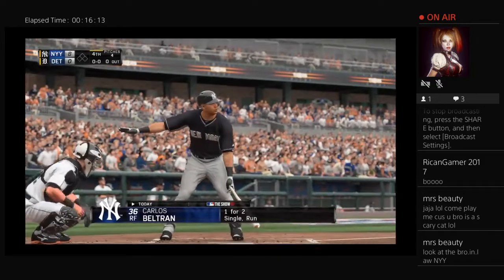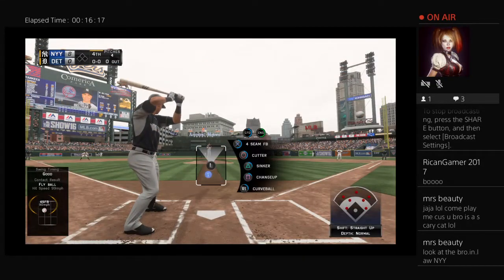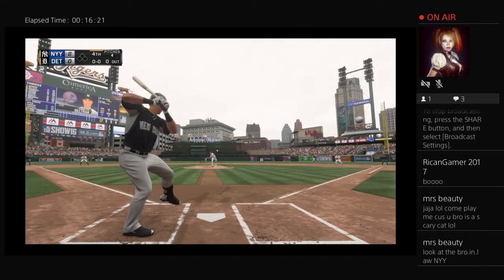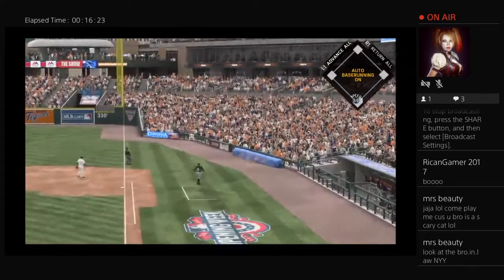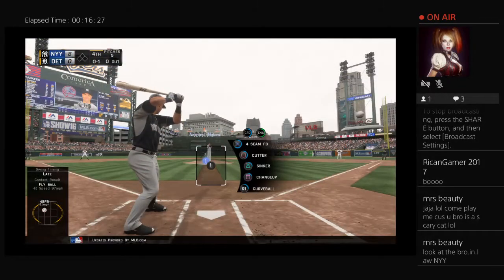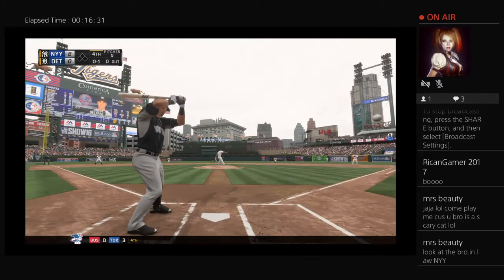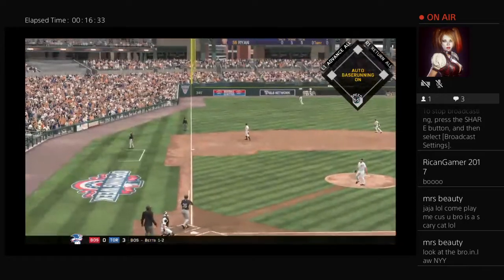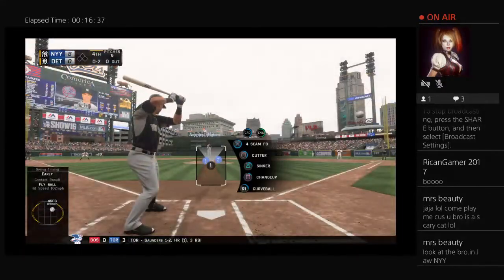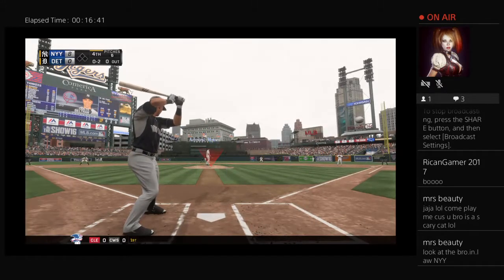Carlos Beltran is ready here as we begin the top of the fourth. Right fielder, Carlos. Here's the first pitch to him. Squared that one up, just a little late. Turned on that one and crushed it. Just pulled it a little foul. The 0-2 home.